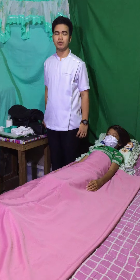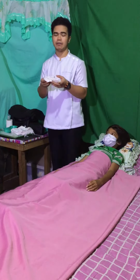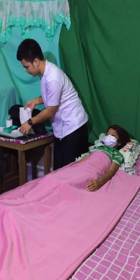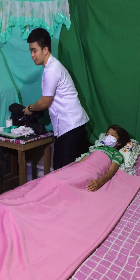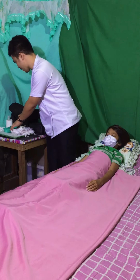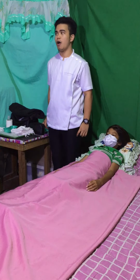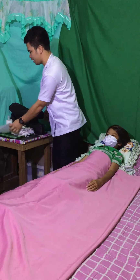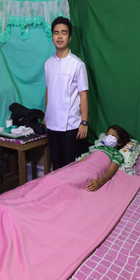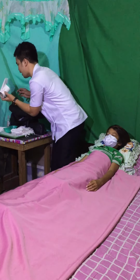The equipment to be used are gloves, the washcloth and bath blanket, and also the basin with water. And of course, we have the waterproof bath pad or the bath pan. Then we have the soap and of course the toilet paper. So here we have the soap and here is the toilet paper.